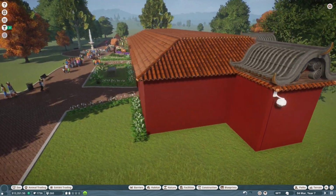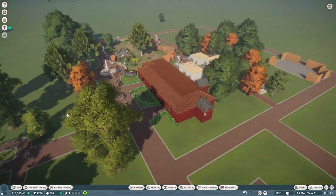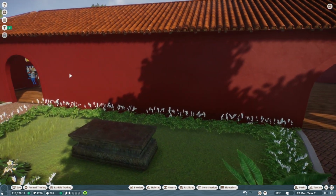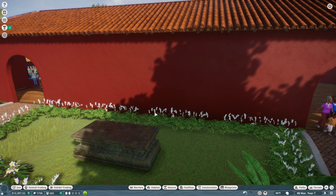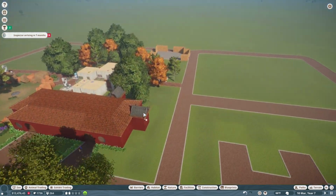Also, I put in some security cameras because I've actually never used these in any of my zoos yet, so just those ones for now. But anyways, if you guys have any name suggestions for the zoo, I'd love to put the name of the zoo right here. And then eventually we'll put something on top of this little pedestal here. I'm just not too sure what to put there yet.